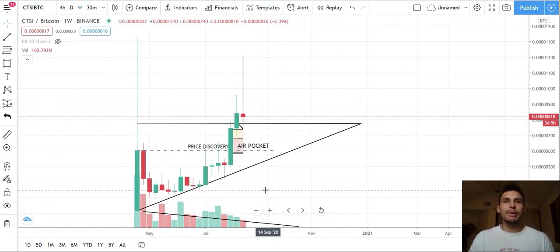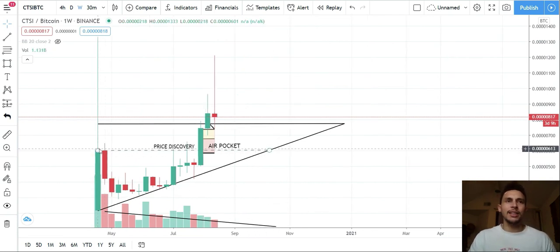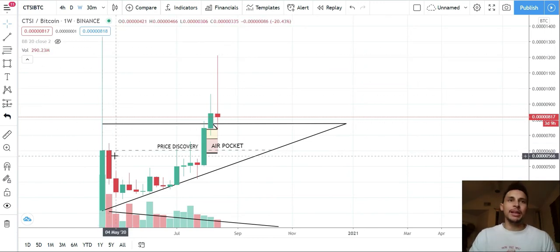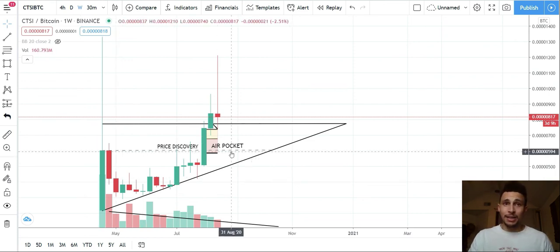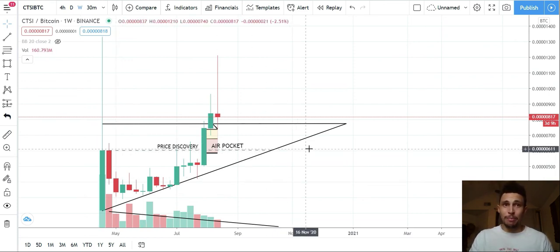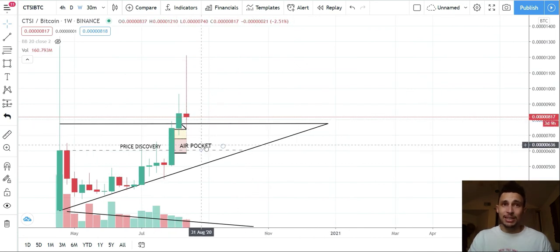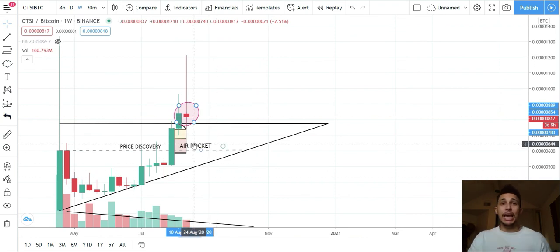Because when you look at this bad boy from a weekly chart, when you're on the daily and the 4 hour, it looks like one big wick up here, and we haven't been hitting price discovery yet. But on the weekly, the body of price discovery really has occurred back here. As you see on the weekly, we never came back down to touch. And we do have this bad boy here, which might indicate a reversal to this point. This might just be our support resistance flip.